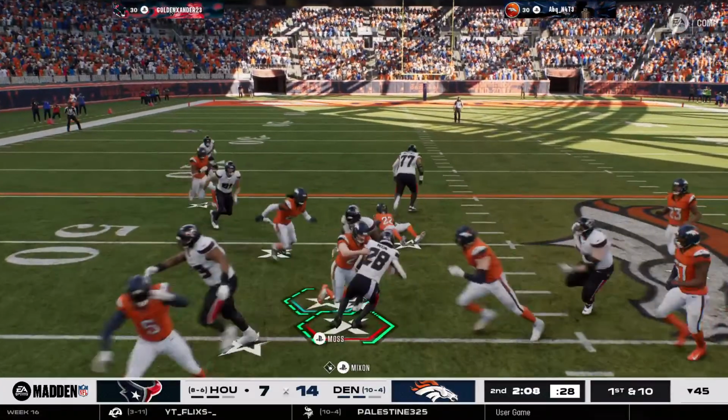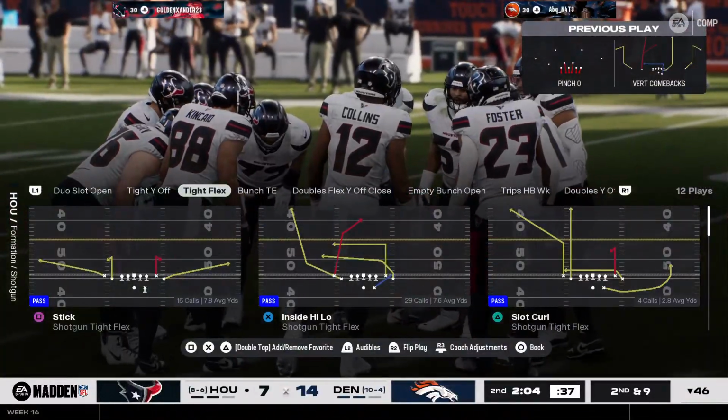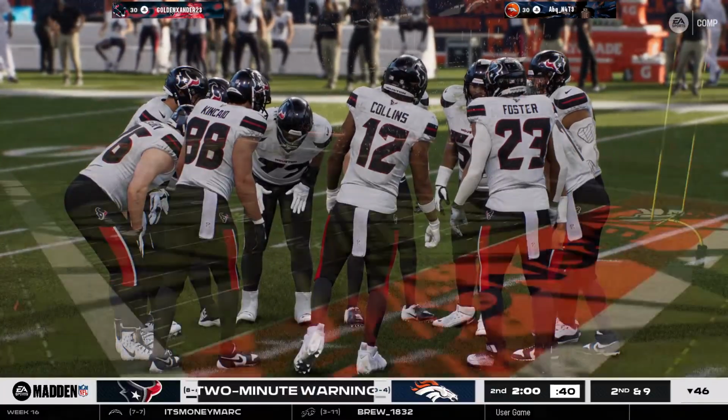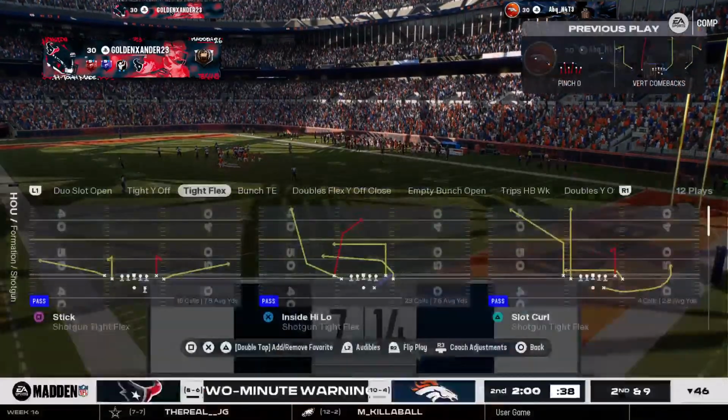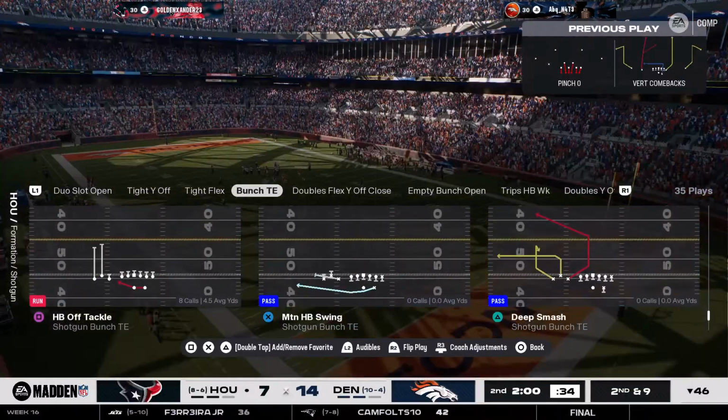First and 10, handoff to Mixon. Running there full steam ahead, but he ran out of steam pretty quickly. No gain on that one. Riley Moss on the tackle. We've hit the 2-minute warning. The Texans trailing on the scoreboard.